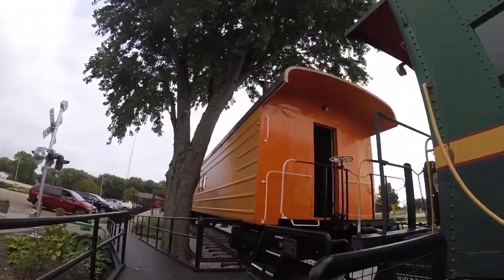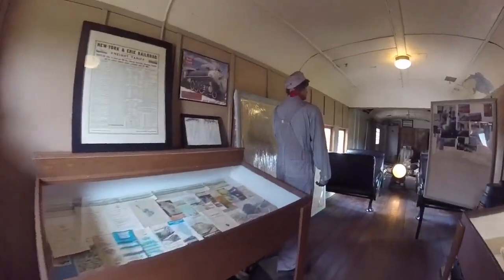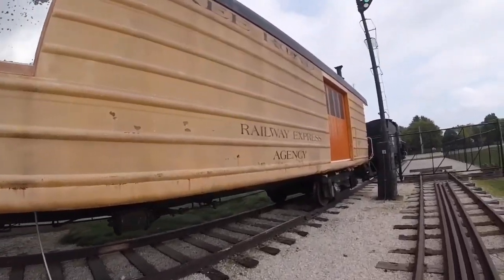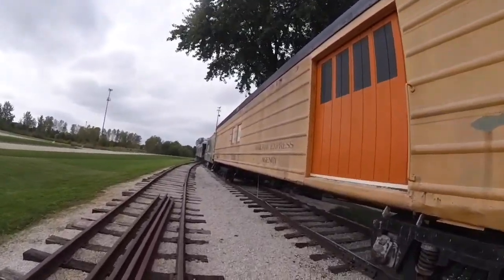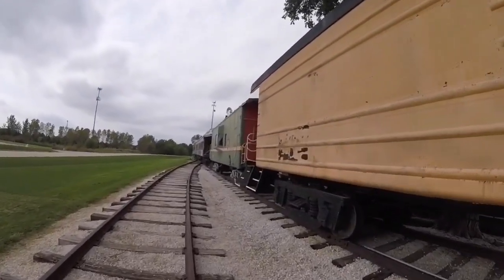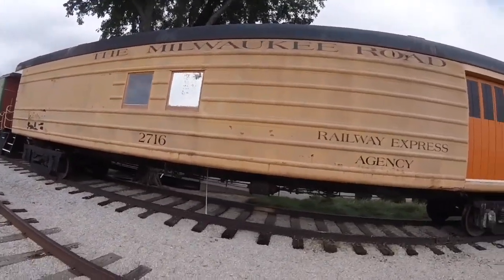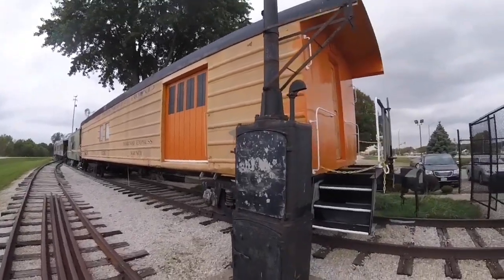Chicago, Milwaukee, and St. Paul 2716 was built by the Chicago, Milwaukee, and St. Paul Railroad in 1938 and is a branch line combine car. This car was used for the Chicago, Milwaukee, and St. Paul Railroad on branch lines many years ago for passenger service. Then later on, it was sold to the Toledo, Peoria, and Western Railroad for maintenance of way service, and was used as a tool car and was numbered as Toledo, Peoria, and Western 124 as well. Then later on, this car was retired and then came to be part of the Wheels O' Time Museum in Dunlap, Illinois, where it is today, and you could even go inside the car and check out the interior as well.